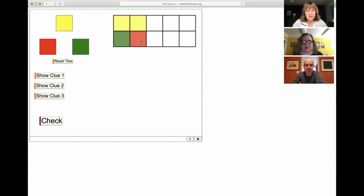Now, because this is a logic game, we're going to be providing you with a series of clues which will allow you to figure out what combinations of colors, or maybe even more than one combination of colors, solves each puzzle. So I'm going to press reset tiles to bring all the tiles back into my well over here. And then I'll start by pressing the first clue. And this says I used 10 tiles. So I could start as a student by dragging some of these tiles into my frame till I have 10 of them.